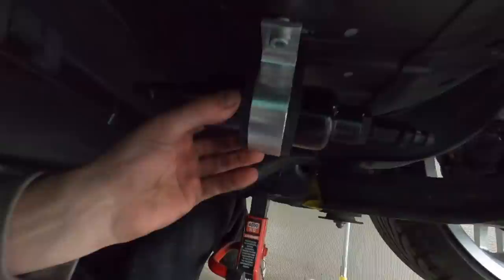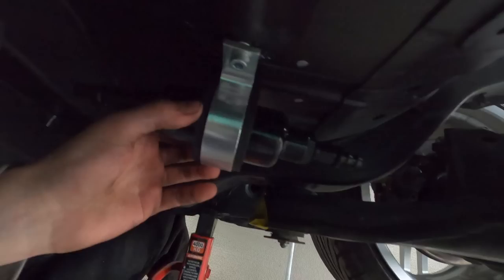The rail is like way down here, so if we go off track and hit a ripple strip, this is going to be nice and safe. And it's also pretty easily accessible too. Just got to jack the car up to change the filter if we need to. So yeah, should be good.